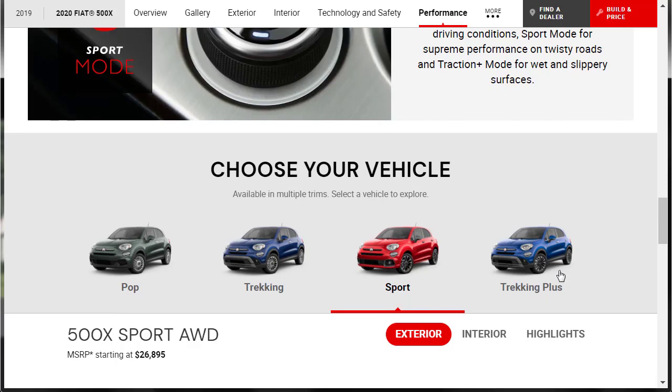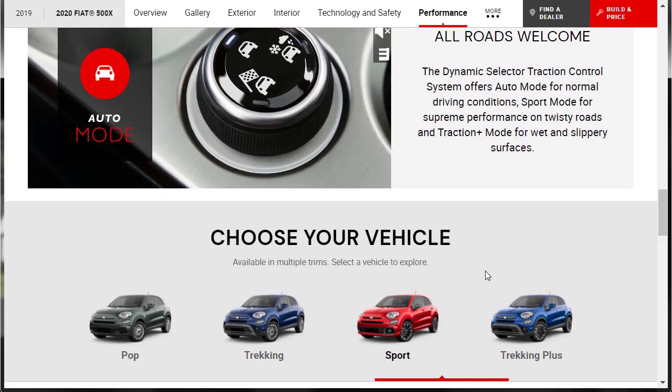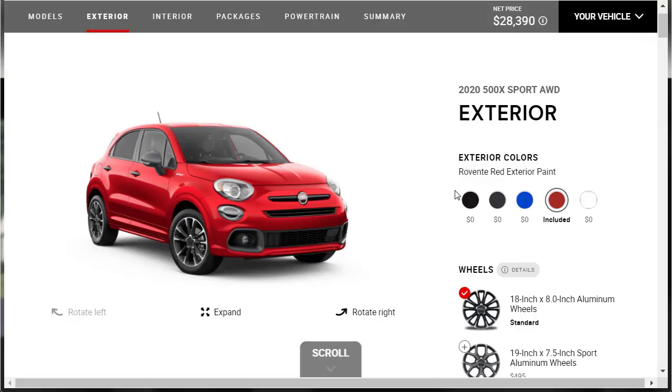Yeah, and then they keep showing this choose your vehicle thing down at the bottom. We already know we like the trekking and we like the sport. We got it. Let's move on and see if there's anything else, and then we can do our build and price of both of these and wrap it up. Okay, let's do our build and prices, right? We're going to do the sport first because it just came up that way.